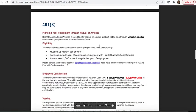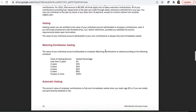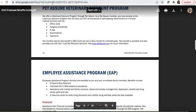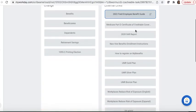And then our 401k. Our 401k is through Mutual of America, and it just gives more information about that. And then the rest is just kind of directory and resources. So that is the benefits guide for 2022. Up here at the right, everything else below is just additional resources for everyone to look at.